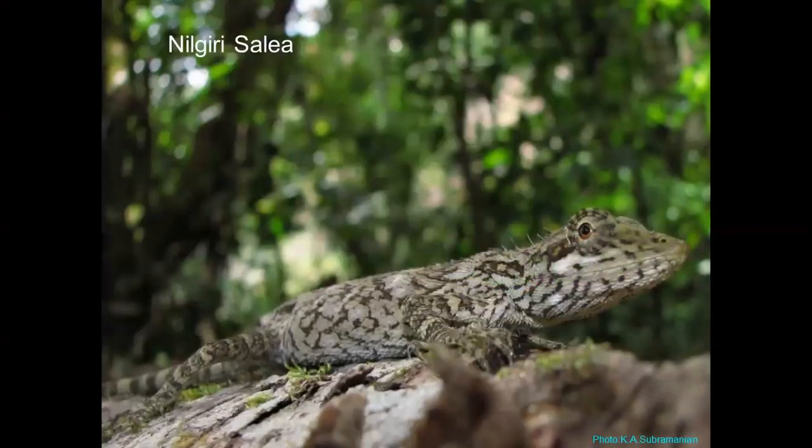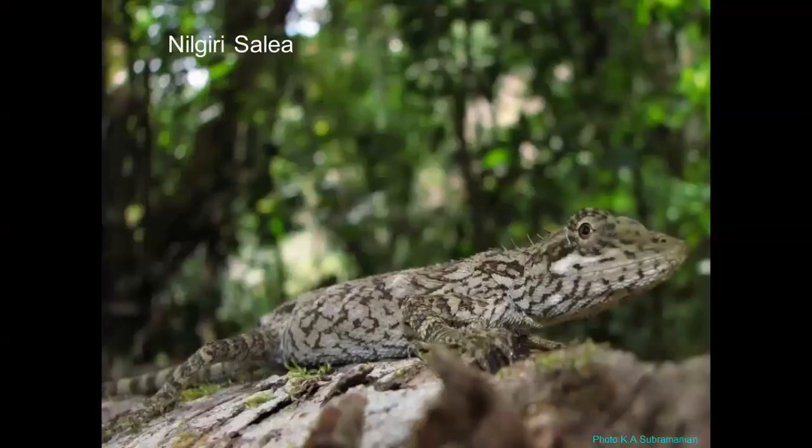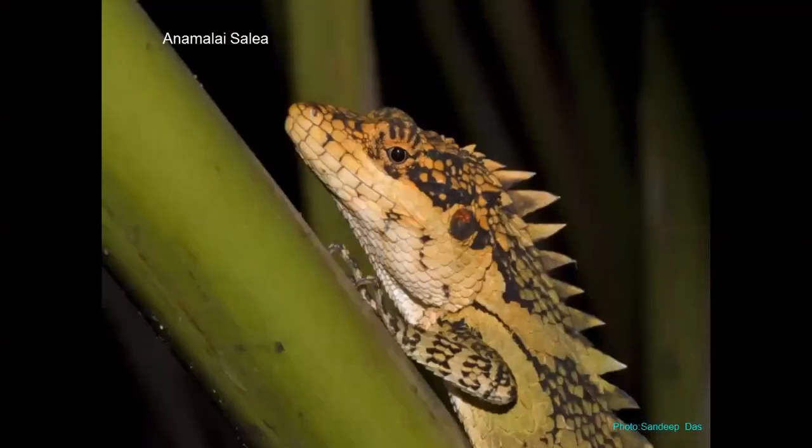Then, like we talked about the snakes earlier, you have Salea. Salea is a very interesting genus of lizards that is found in the high altitude mountain sholas of the Nilgiris and Annamalais. For this, the Palakkad Gap has been a dispersal barrier. So this is the Nilgiri Salea, and you have this Annamalai Salea on the Annamalais.